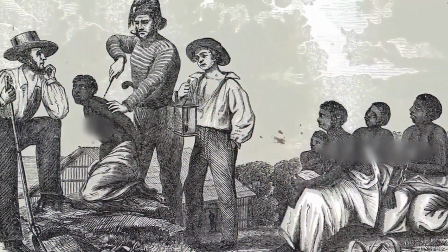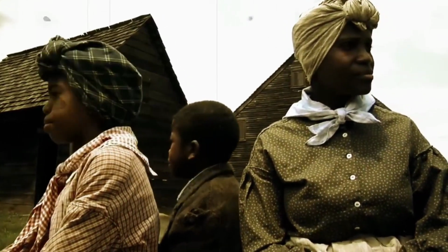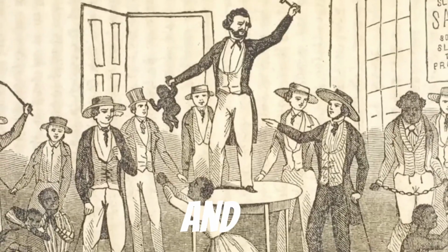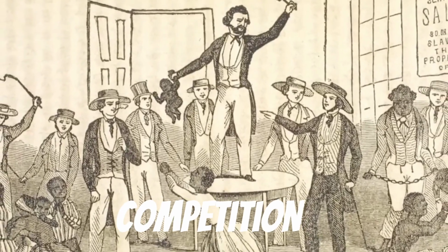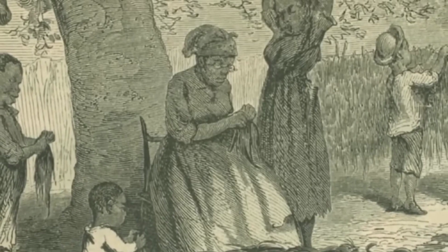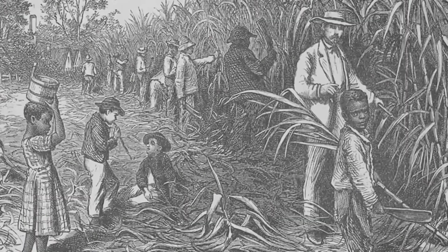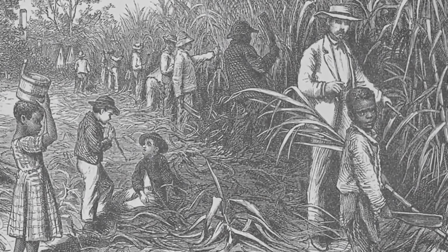Plantation owners would encourage competition among enslaved men to impregnate as many women as possible, in an outrageous display of power and dominance. This evil competition intended to increase the number of enslaved children born on the plantation, thus increasing the labor force and the owner's financial interests, as well as to further the dehumanization of those who were enslaved.